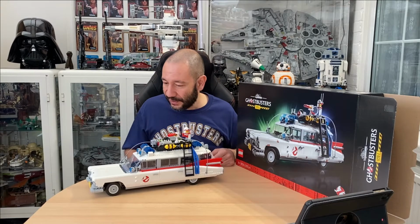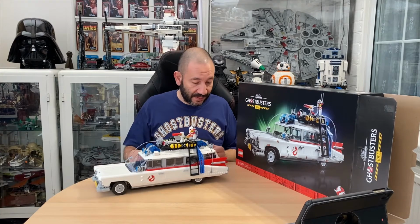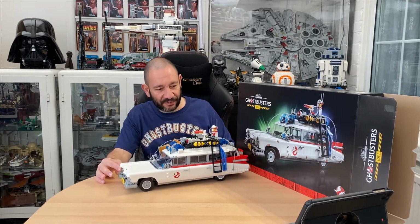I'm so glad Lego are bringing out some of these types of models. Something I'm really looking forward to, I hope it does come true, is the Knight Rider kit car. That would be another one. I've got the Batmobile. Just the movie cars, I think they're brilliant, bringing them out. But yeah, this was real fun.